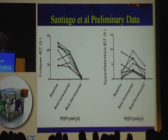We can argue whether these were ARDS or not ARDS patients. The clinicians at the bedside felt they weren't ARDS. We could argue based on their presentation whether some would fit that criteria, but all had very severe hypoxemia.